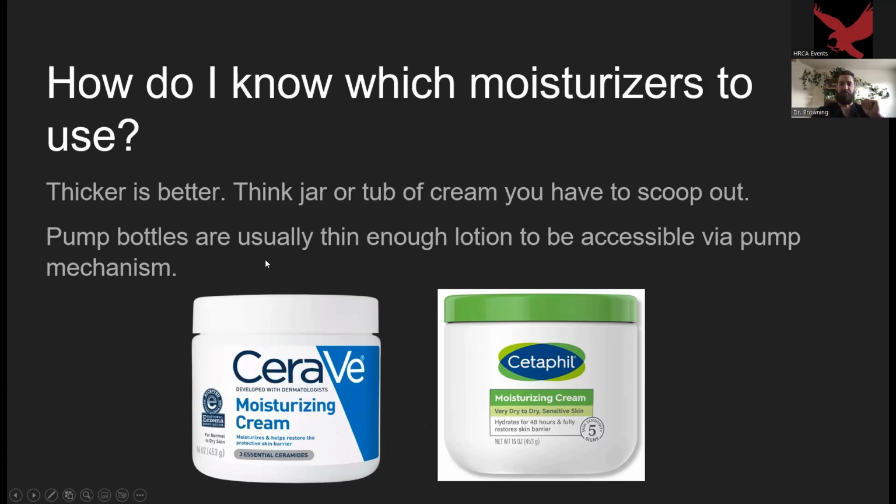I do tell patients that pump bottles are not a problem per se to use, but I think that's better for places like your face where you have more oil production and more general moisturizing by just the nature of our skin anatomy. And so you don't have to use such a thick product on your face for most people. I think thicker moisturizers on the face can sometimes predispose us to clogged pores, which will lead to acne lesions.